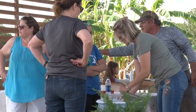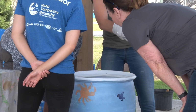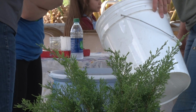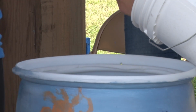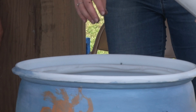For the vermicompost bin, this is a brand new initiative that we're doing with Earth Day. Why it's so important is because we're reducing landfill waste. Organic waste makes up a huge amount of landfills. I want to say that it's about 40% of landfills is one of the statistics I've seen is organic waste, between 30 to 40%.